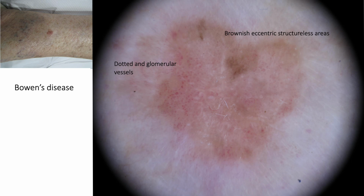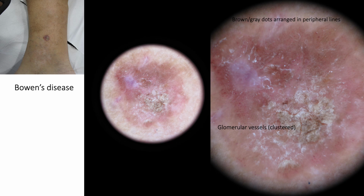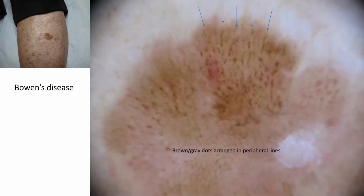Here you have Bowen disease. We can see brownish eccentric structureless areas and also dotted and glomerular vessels. Another example, again, the peripheral brownish areas in this case with brown-gray dots arranging peripheral lines, quite subtle, and glomerular vessels in clusters. Another example here of Bowen disease. In this case, we can see more in detail these brown-gray dots arranging peripheral lines.